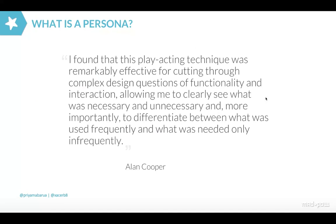So Alan Cooper first mentioned personas in his book, The Inmates Are Running the Asylum. He was working on a project doing a software program for project management, and as he was creating this new software, he found himself asking frequently, what would Kathy do? Kathy was a friend of his who was a project manager, so it was very easy as he was doing his work to imagine what she might be thinking, feeling, and doing at every step along the way. And by asking those questions and answering them, he really felt that he could improve the design that he delivered because he was very clearly trying to make something better for a person that he knew very well.